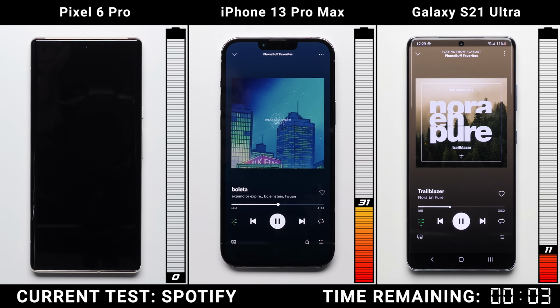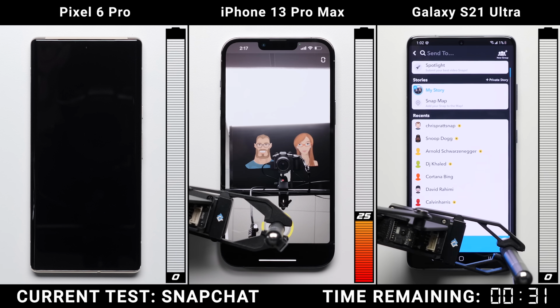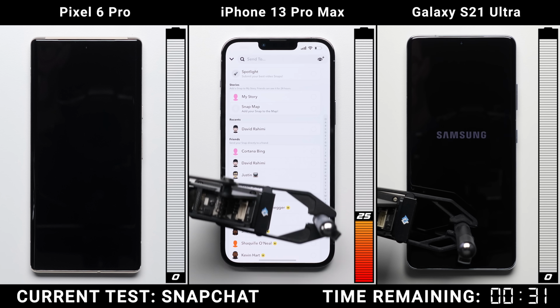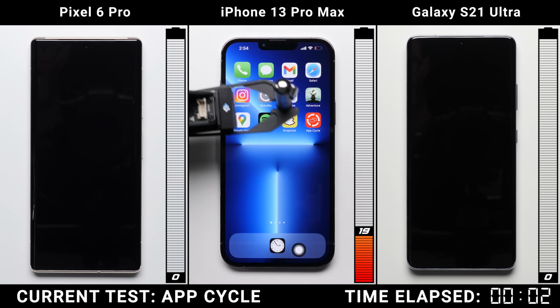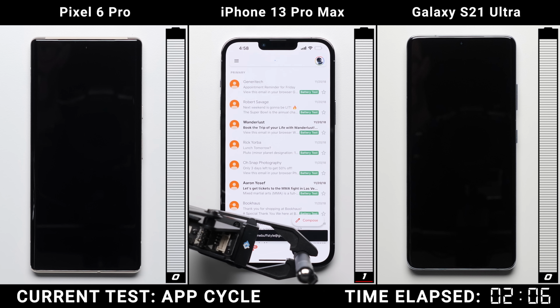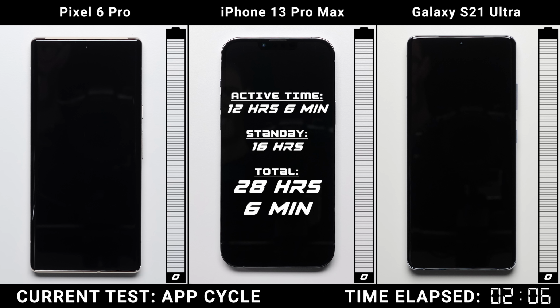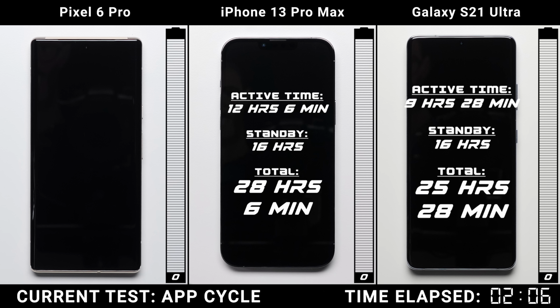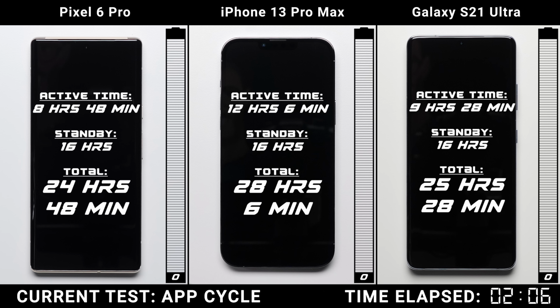Now, for those of you wondering, the Galaxy did go on to finish Spotify and last 28 minutes into that intensive camera/Snapchat test, while the iPhone not only finished all 60 minutes in Snap, but it continued on and on for 2 hours and 6 minutes in our intensive app cycle test, bringing the iPhone's total time to that record-breaking 28 hours and 6 minutes, while the Galaxy lasted a respectable 25 hours and 28 minutes, and the Pixel was only able to go for 24 hours and 48 minutes, which isn't the worst performance in the world, but it definitely falls well short of the expectations that I had for it.